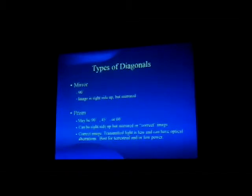I own one. I use it for terrestrial viewing. I also use it for lunar viewing, because the moon is so incredibly bright. The kind of viewing that I do, I don't need a tremendous amount of magnification. And when I'm looking at a lunar map and I'm looking for craters and things like that, I don't have to turn the map upside down or flip it in my mind or anything like that. So the correct image diagonal is nice for everything looking as it should, but you pay a price for it.